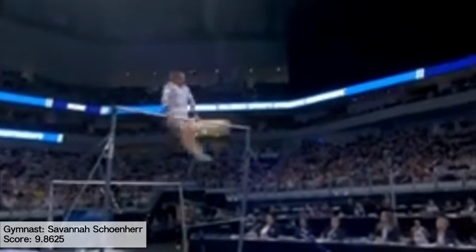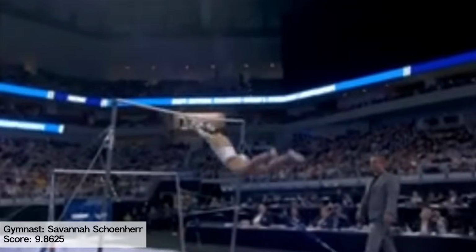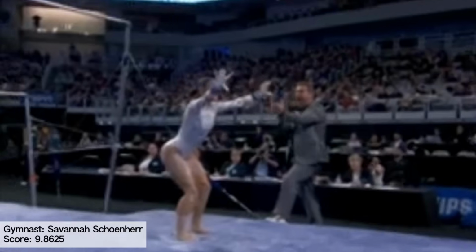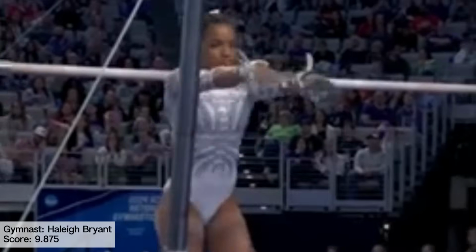Our first really big moment of this competition. Had to repeat that front aerial in order to get that connection. Savannah on bars, double front, half twist, very difficult dismount for Leanne on beam, and did a good job tonight of doing that.